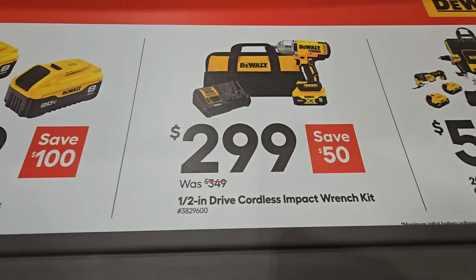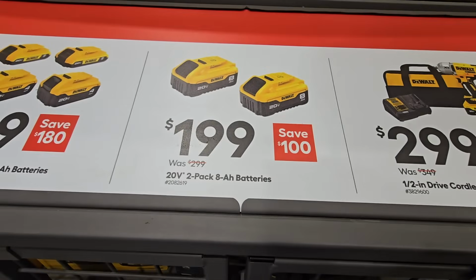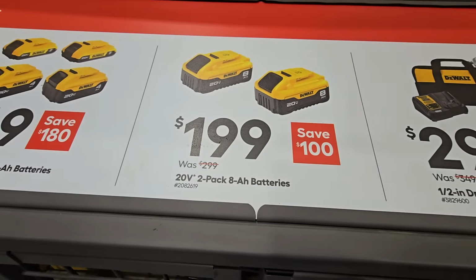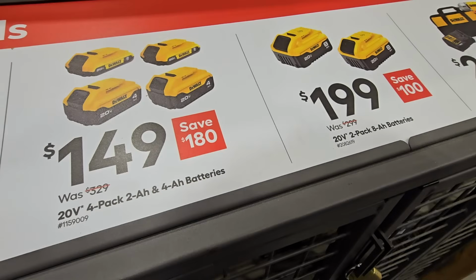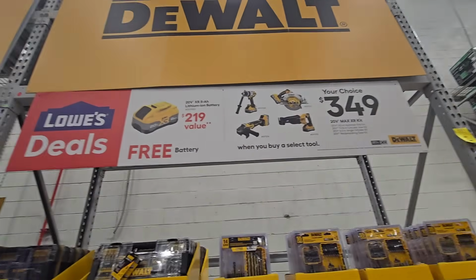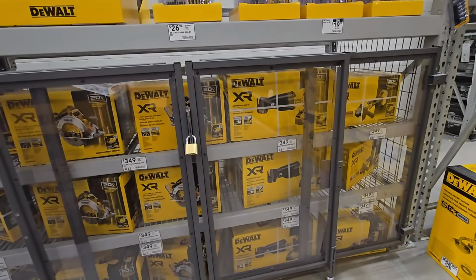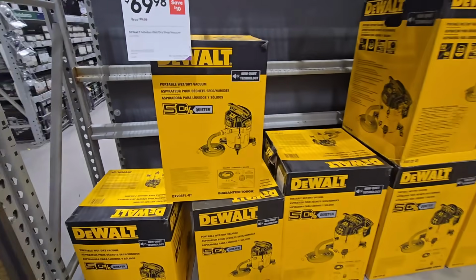Here you got the high torque impact wrench for $2.99. That's the kit. It does come with the 5 amp hour battery, charger, in the case. You got the two 8 amp hour batteries, which are more powerful. They'll get you that runtime for $199, and then you got the 4-pack of batteries for $149, and then you got the 2-pack of batteries. All right, very solid deal. Buy one get one free for that brand new 8 amp hour battery. So each tool comes with one of those batteries, a charger, and plus you're getting an extra battery for free. That's a killer deal on all these sets.